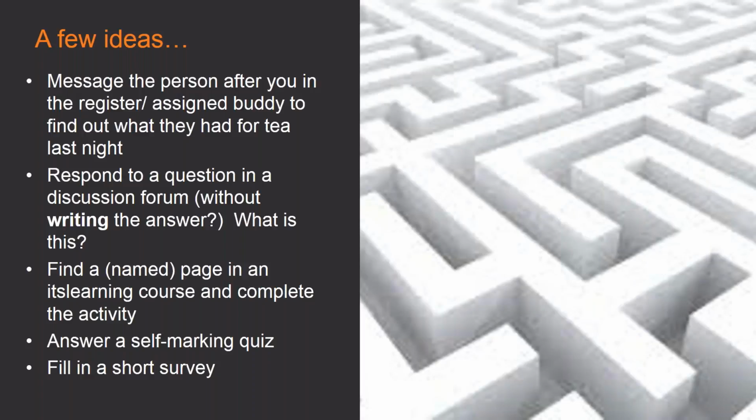So depending on what your school or organisation's way of working is, you can adapt the tasks to reflect the kind of activities that you'd normally expect your learners to do. So it might be something like sending a message to the person after you in the register, or to a particular assigned person, to find out something really simple and silly like what they had for tea last night, just to get them using the messaging system. Or respond, as we've just seen, to a question in the discussion forum. Maybe find a named page in an Itslearning course and complete an activity on there. Answer a self-marking quiz, or fill in a short survey.